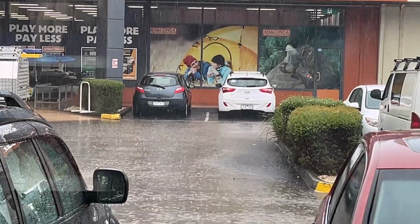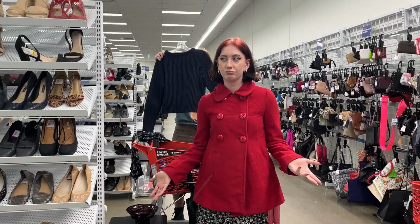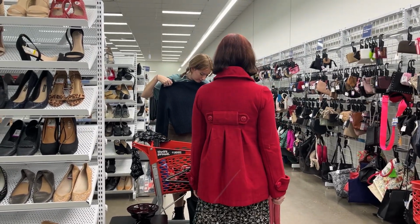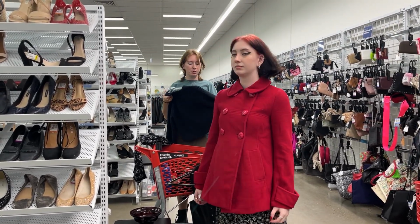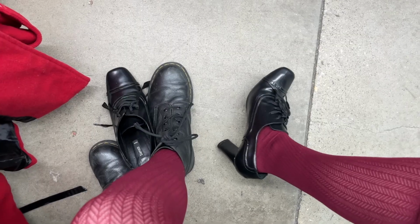It then started pouring rain out of nowhere, so we kind of just had to wait for it to stop. In the meantime, we tried on all of our finds. I tried on the red jacket and I felt like I was wearing a little girl's jacket. It was a very weird length for an overcoat. It was very tight around my shoulders, so yeah. I tried on the witchy shoes and they were just way too big for me.